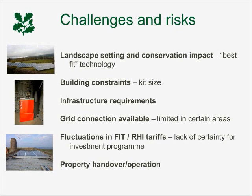So we would say, okay, we'd be prepared to take a lower financial benefit, but that means that conversely it doesn't impact our conservation at that property. And then likewise around the building constraints, rather than knocking out a wall or widening a doorway in order to get some kit in, we would have to build a new energy centre for our new biomass system.